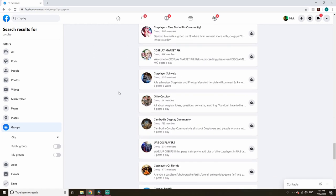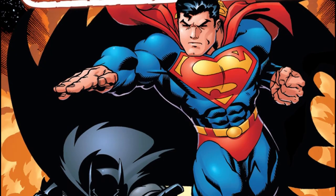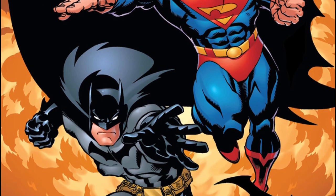There are also plenty of social groups out there, and though there can sometimes be a bit of drama out there, a lot of people are friendly, accepting, and would like to make new friends. Maybe you, as a Superman cosplayer, can find your Batman out there. Cosplay is always more fun with friends, so the more, the merrier.